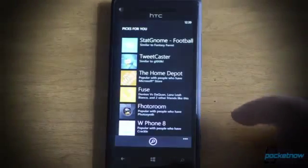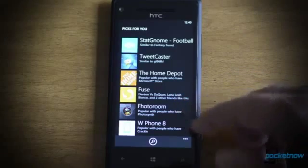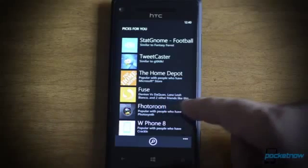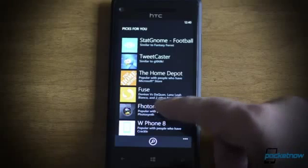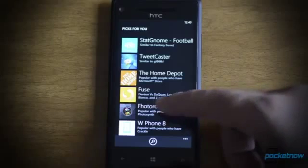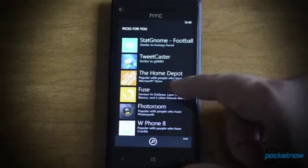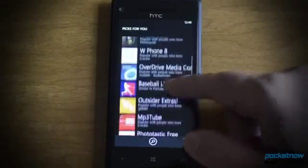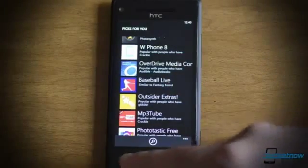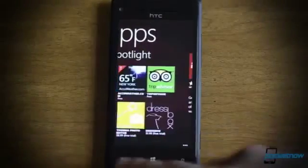This is going to use kind of your usage that it keeps track of, and what other apps you download, and it tells you the reason why it thinks you might like this app. So here's one that says a bunch of my friends really like this Fuse app. It tells me the names of them, and so maybe I should try that too. And we see others that say you downloaded the Microsoft Store app, maybe you'll like this. So that's a pretty neat feature. And there's your categories and Spotlight.